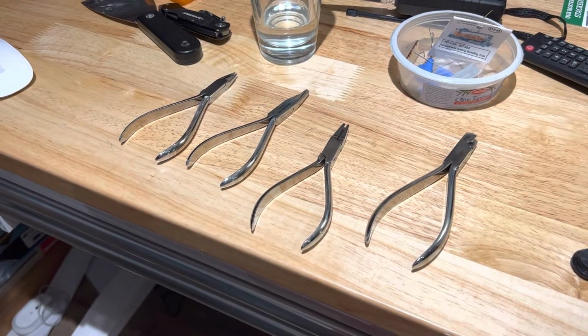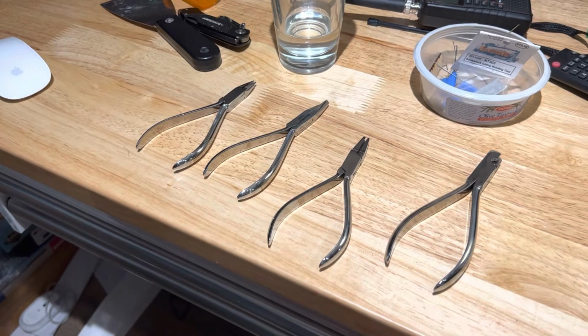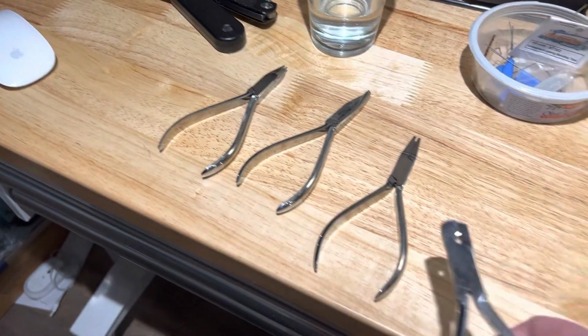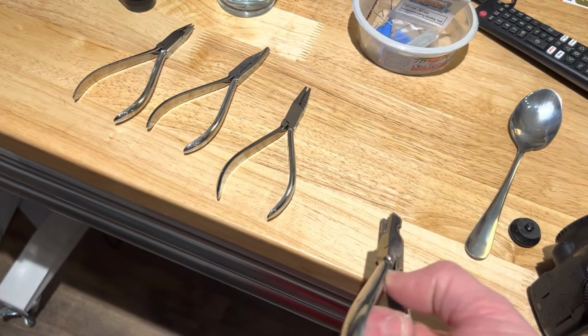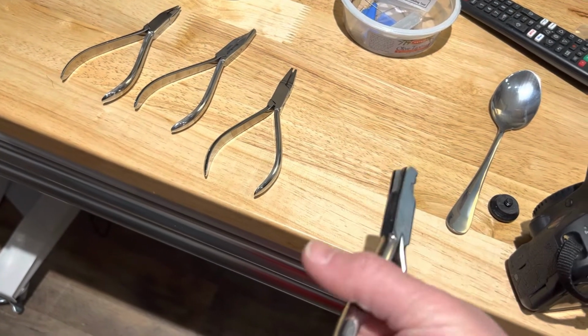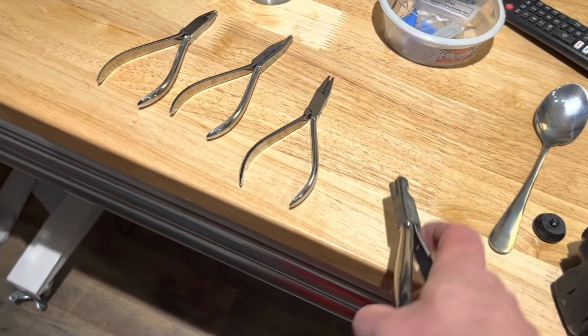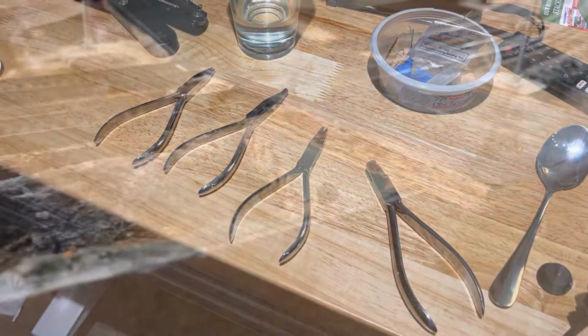Also in the Micromark order was a set of metal bending pliers. I've got some locomotives with damaged grab irons and handrails, and I want to replace those with metal eventually. So these will help with that.